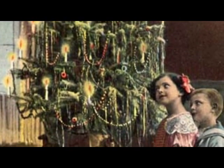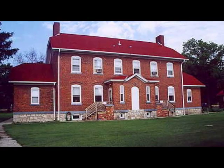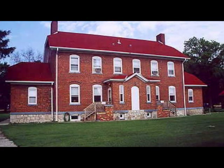The original keeper's house was built in 1829, but it burned to the ground after candles on a Christmas tree started a fire in 1873. Of course, real candles on a Christmas tree was quite common during that time period. In 1874, it was replaced by a brick building.